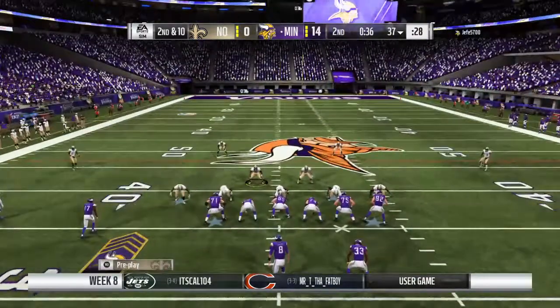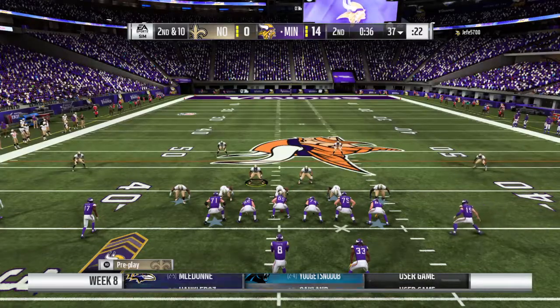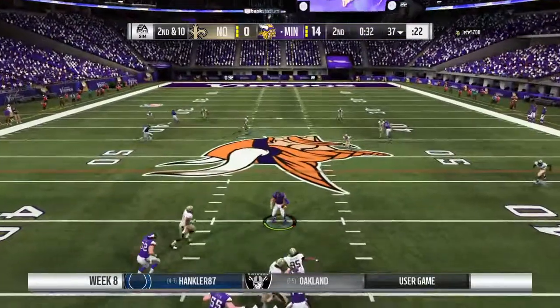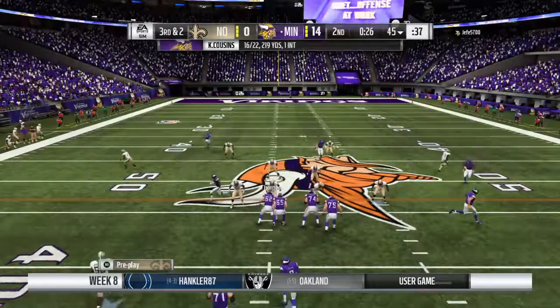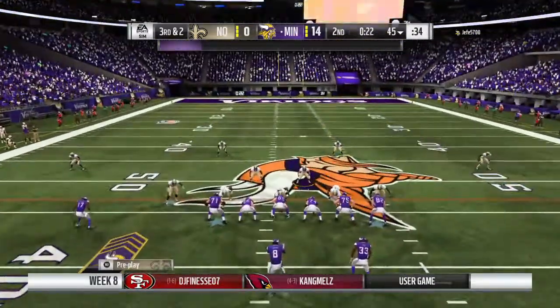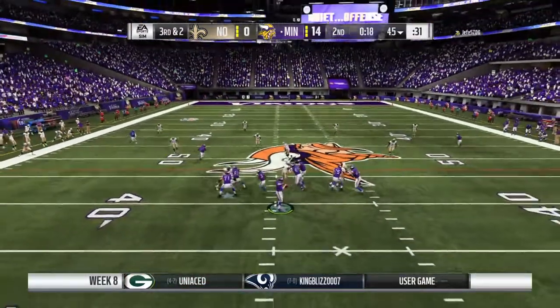Line of scrimmage, again the 37 as they line up 2nd and 10. On 2nd down, Cousins again. He'll find Thielen working the middle. And he'll be brought down right at the 45-yard line. 8 yards on the completion, but now they face 3rd down. 2nd down pass play got him 8 yards. Now they've got a 3rd and a couple remaining.